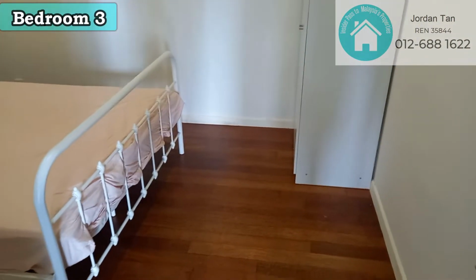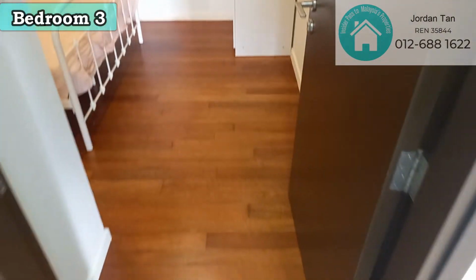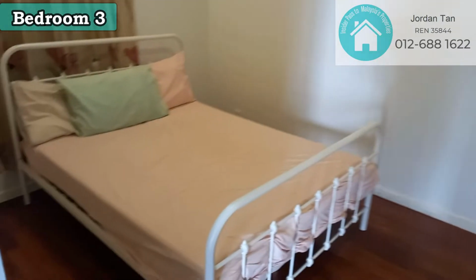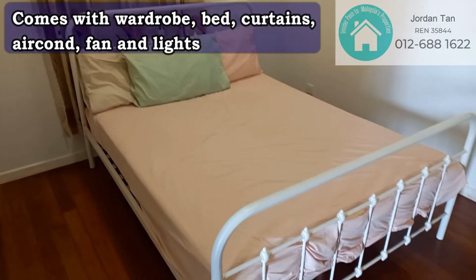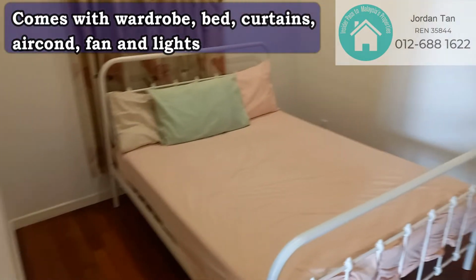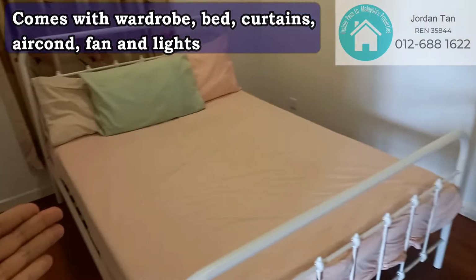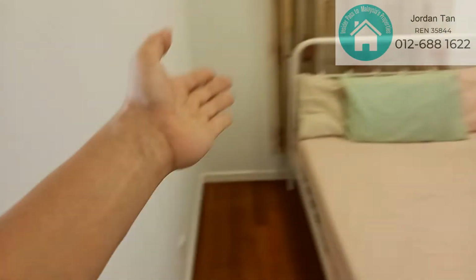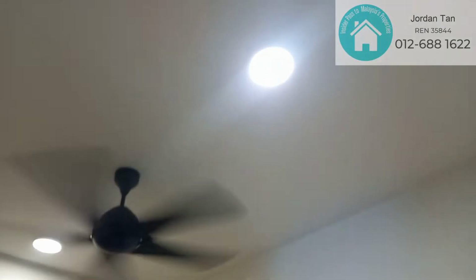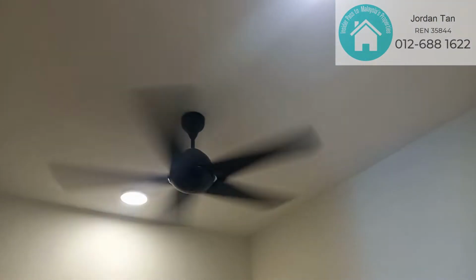This is the third room. You will notice that the space is quite big, bigger than the second room, and you can comfortably fit a queen size bed down here. Some people prefer to put the bed this way, some prefer to put it this way, and you can choose to put your wardrobe here or even here. Then you have the space to put a study table down here. As usual, 2 lights in the room, fan, and also an aircon.